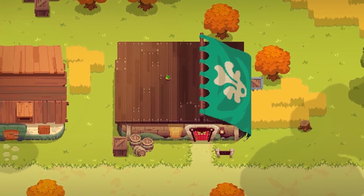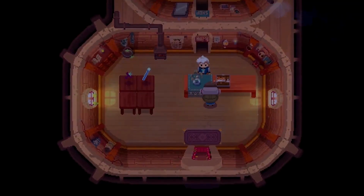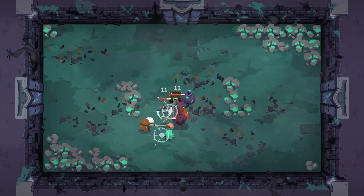Those days, Will used to have a melancholic gaze. Attending customers during the day and working the dungeons during the night was not an easy life.